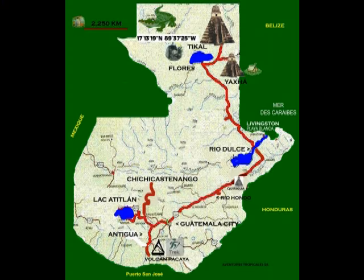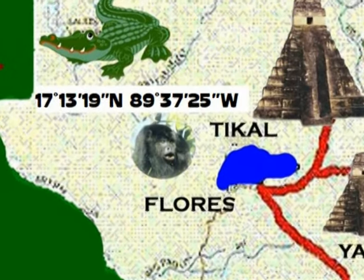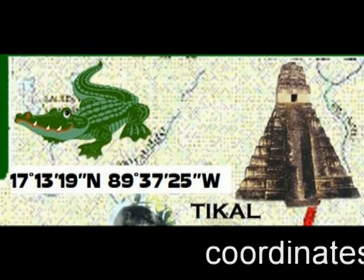The Tikal site is very large and is sometimes called the Plaza of Seven Temples. It is a must-see for anyone visiting the country of Guatemala. Tikal is located near Flores, in the Petén department of northern Guatemala.